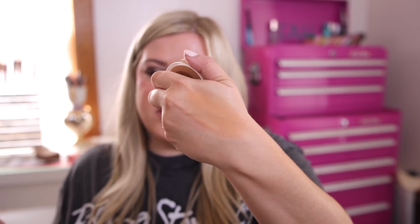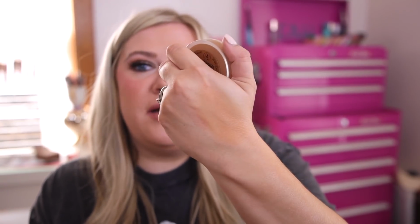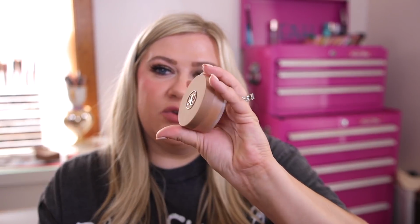It just looks a little orange, if you know what I'm saying. So I don't know, I might have to exchange it for a different one. Let me know if you guys have tried these, if you know what color. But again, I really enjoy the packaging on this. I think it's so beautiful.